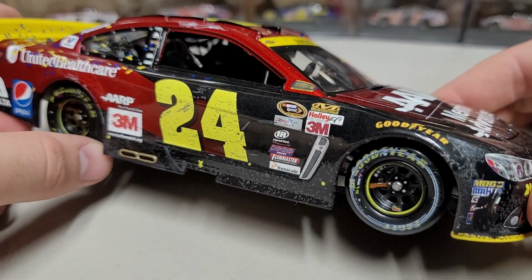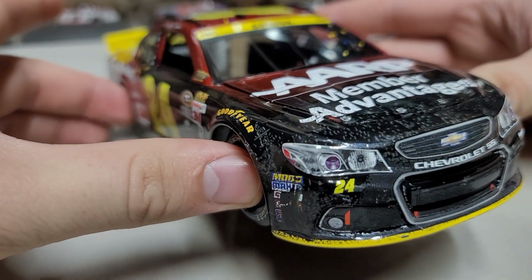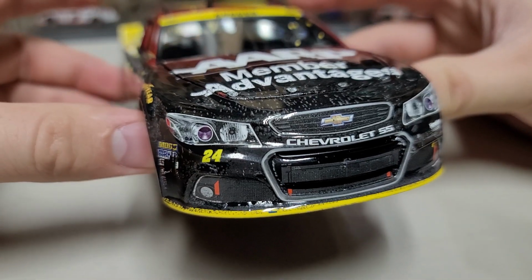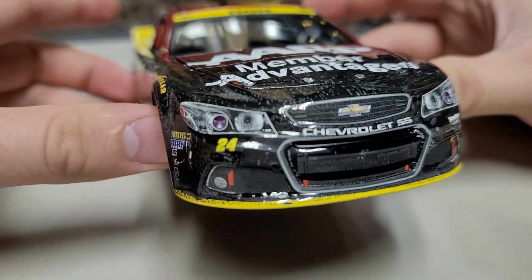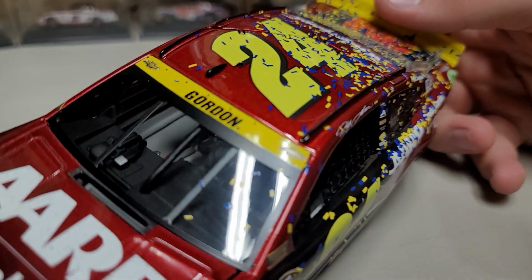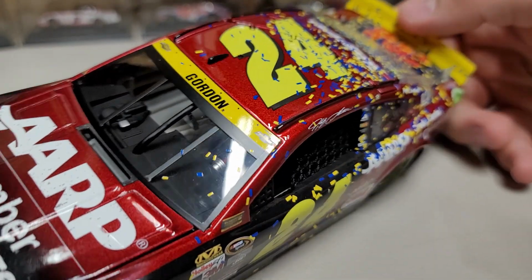You can see the ring around the Goodyear tire. That's from a little bit of contact. As you can see, when we get back around to the front, all the little buildup marks, all those little dots there that are around the front of the car. Down along the splitter, it's a few little marks, but not too much down there. A little bit of red tape on the two brake duct openings. AARP member advantage there. We also have the yellow playoff banner there with Gordon and the two Chevy emblems there. So those look pretty darn good.